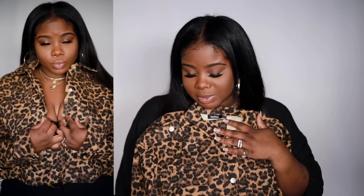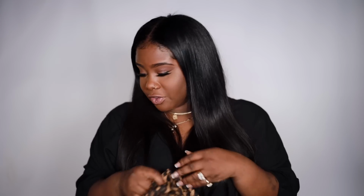Just so me, you know. I probably will wear it closed, cropped, with some high waist black jeans. You know, this is just me. I love stuff like this. You guys, BooHoo always has those little cute pieces. If you really want to find some cute stuff, especially in plus size, check out BooHoo. BooHoo plus size has never failed me.